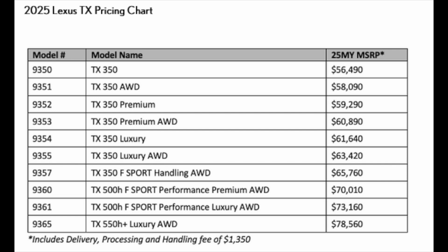People buy Lexus for the luxury and comfort, right? And the ride. So you might want to step up to the 9354 package. That's the TX 350 Luxury and that's front-wheel drive. That'd be $61,640. But if you wanted that in all-wheel drive, you've got to look at the 9355. The 9357 is the TX F Sport Handling all-wheel drive, and that comes in at about $65,760. It does come with adaptive variable suspension for those people who really want that on their SUV. Not sure why you would want that, but if you wanted it, it's going to be $65,760.